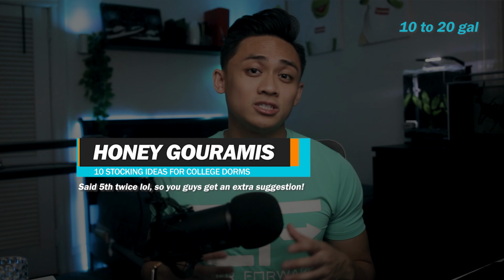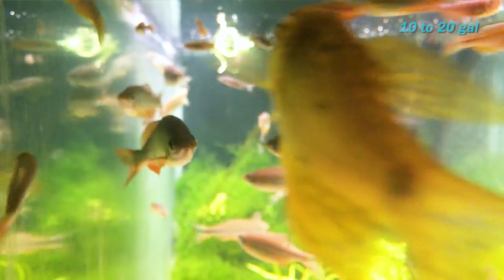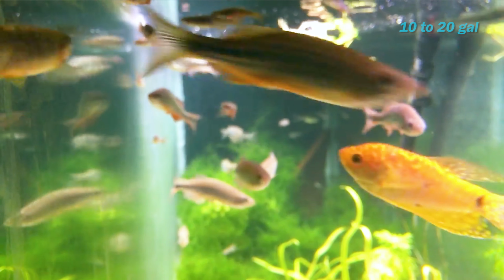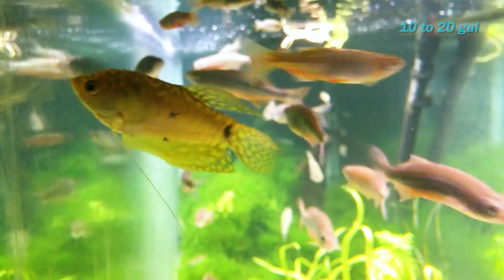Next, let's move on to suggestions for 10 to 20 gallon tanks. So for my fifth suggestion, I would suggest the honey gourami. Honey gouramis are pretty versatile. They make a great focal point fish in a community tank. They are known to be very docile, so they can do well in pairs, groups, and even solo. They also don't get too big. They can max out at around 2.5 to 3.5 inches, and I think gouramis in general look really cool.